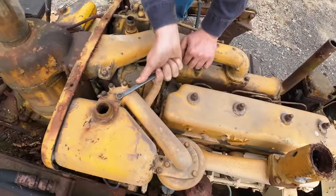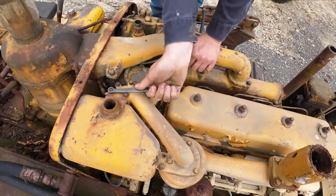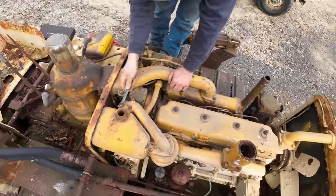Oh, we're going to do everything with a wrench, bud. Just want to see if it frees up. We're going to be here till next Tuesday.